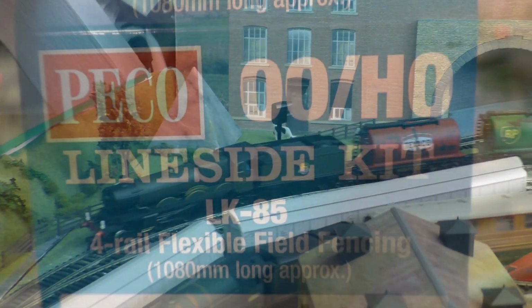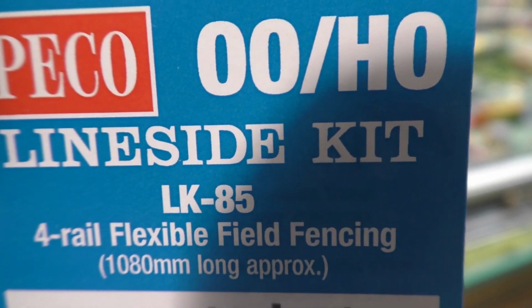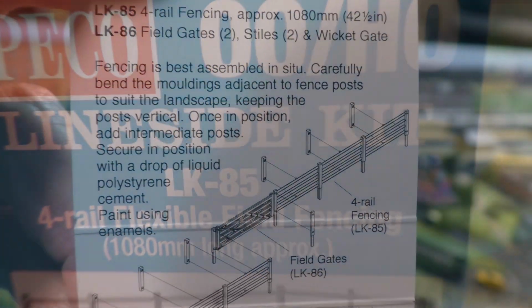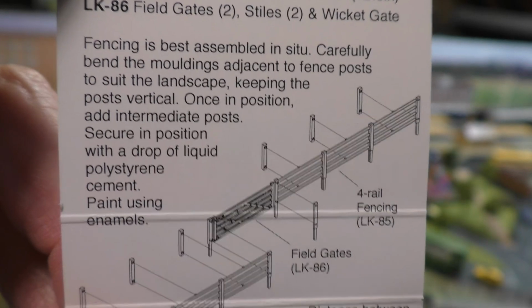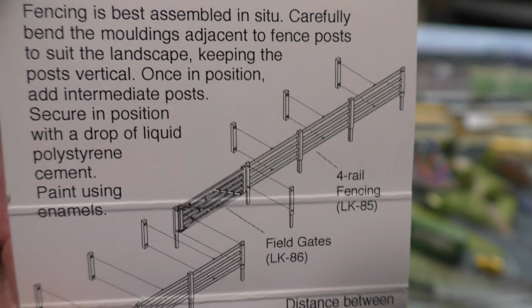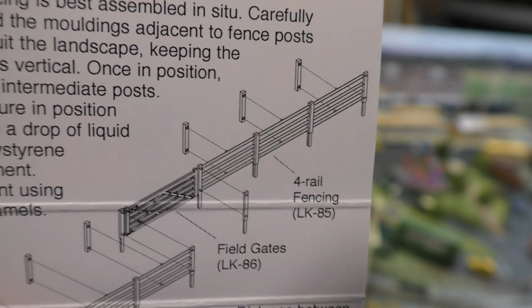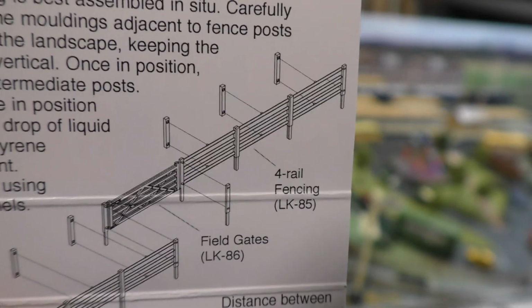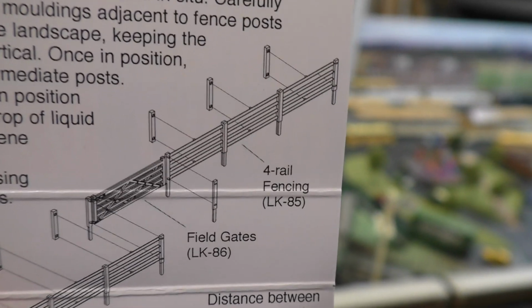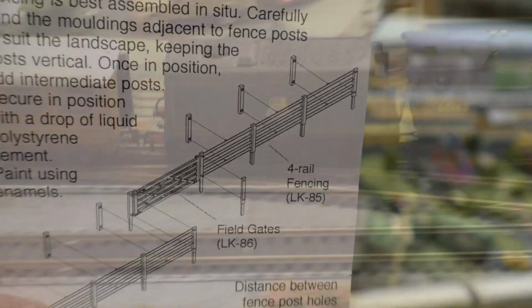So I'll show you what it is. It's a Pico line side kit, 4-rail flexible field fencing. And as you can see, it's 1080mm long, and I bought 3 lots of this. So if I just flip it over the other side, as you can see, you do have to assemble a bit of this. I obviously didn't buy any of the gates that they show in this, but you have to stick those little bits of post, extra post in between. But I found it alright. I do find it a bit flimsy. It's very easy to break it, especially where the horizontals hit the posts. They seem to snap very easily. Unlike the Hornby one, which is what I've used on all of the rest eventually, didn't I, if you remember? So yeah, but it's worked, and I'm happy I've got it. So there we are.